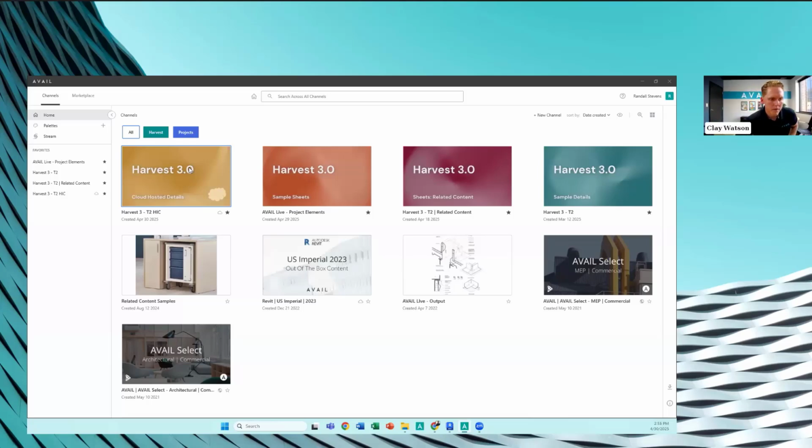Cool. We are going to talk timelines here in just a second once we wrap up, and discuss kind of when you can expect some of these things to be released.